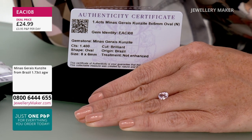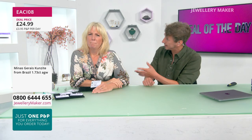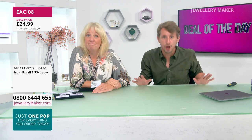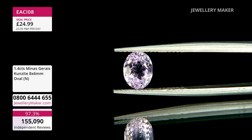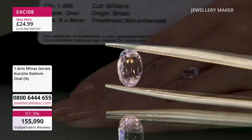The only reason I can is because of the time this has been in the Jewellery Maker vault. But it's not like it's been in the vault and been shown on air a million times. This is brand new here today on screen. But the pricing what we bought this for allows me to go wild in the aisles today, Carol.